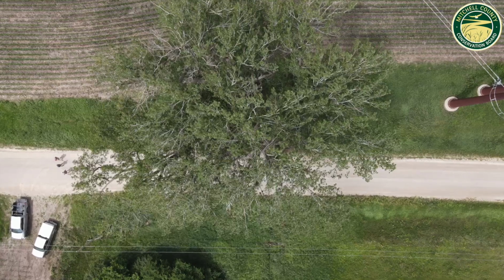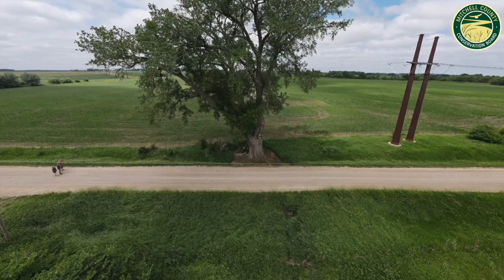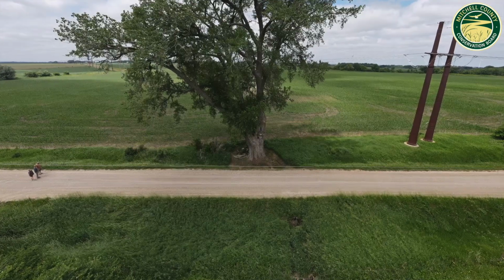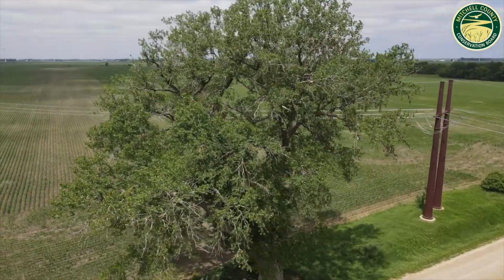And if anybody thinks they've got a big tree, please provide me a photograph, and if possible, measure the circumference at 4.5 feet, and at least I'll have an idea of what the measurement is.